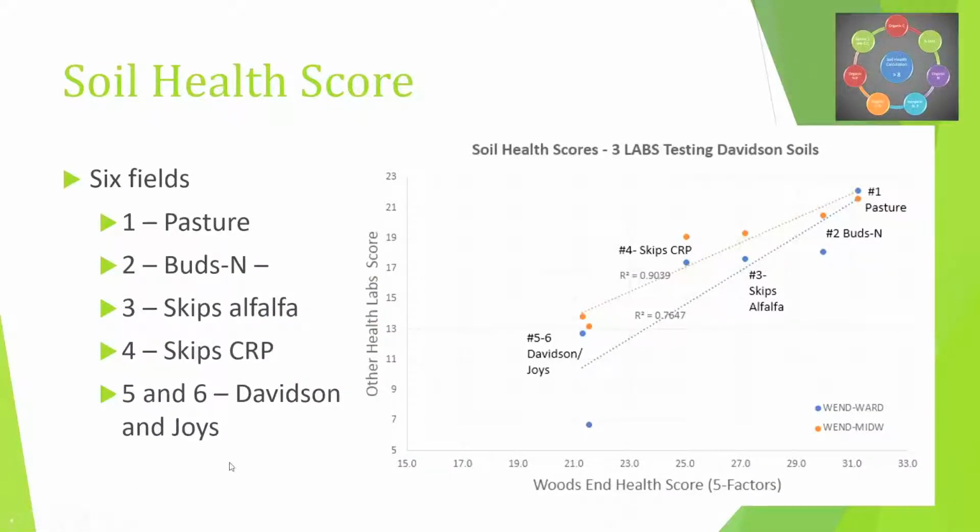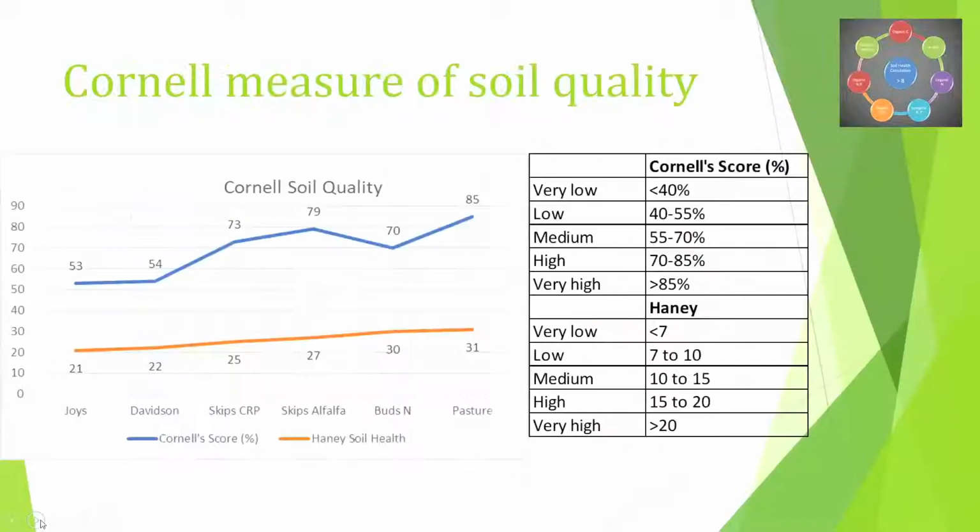And then lastly, you look at these soil health scores. That comes out of the Haney test. And I ran this across these fields, across 3 different labs, and you'll see that while the numbers aren't quite the same, they all follow the same system from the best field down to the worst fields. For the whole soil health score, you want numbers someplace up here greater than 20. And 18 to 20 or greater is where you want to be with the soil health score. The Cornell soil health measure of soil quality pretty much tracks the Haney test. As you can see across these 5 fields, it pretty well tracks, even though the scale's a bit different.